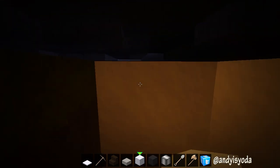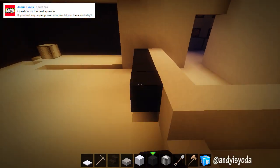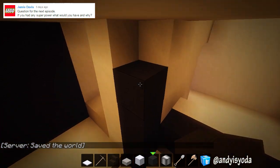So just putting in some details with the ceiling in this cinema. So it's time probably for the very first question. So thank you so much for people who send in questions in the comments. Jamie Davis says, if you had any superpower, what would you have and why?